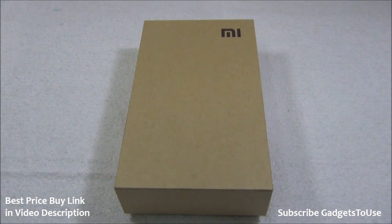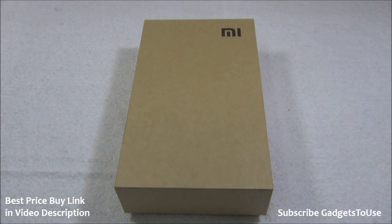Note 4G. This device is now available with us and we have just got this device 2 hours back. I have been using this device for 2 hours and I'm pretty happy with the overall performance of this device. I'm going to tell you all my first impression for this device and also give you a quick review of this phone after using it for approximately 2 to 3 hours.